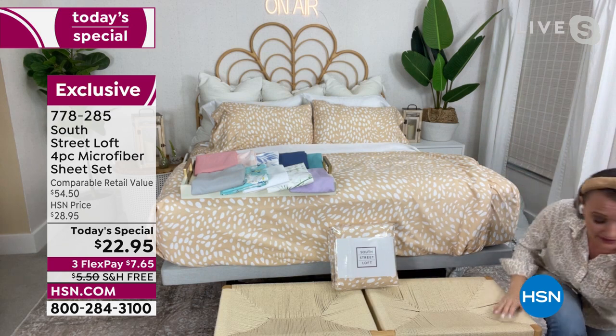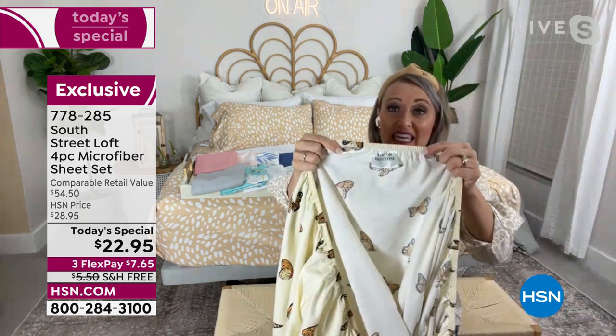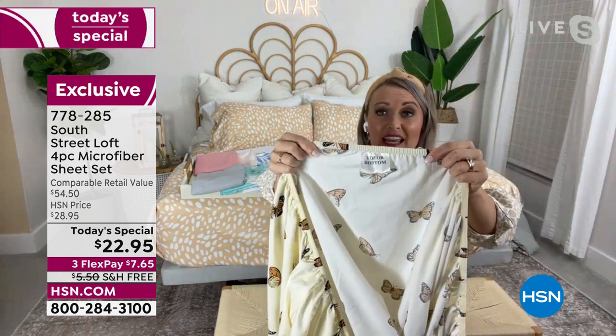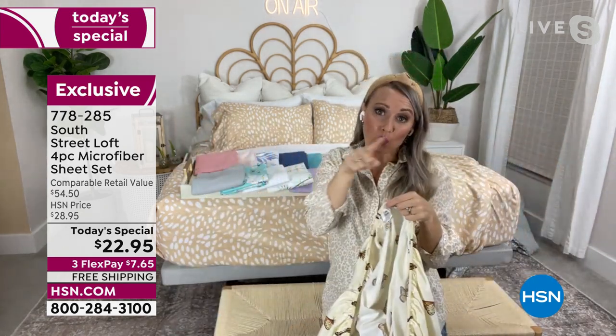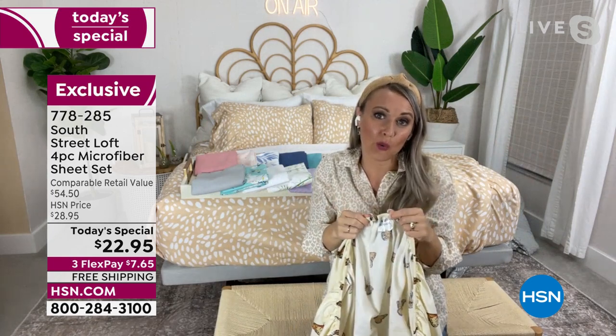We also put little tags, I'm going to show you this, in the fitted sheet that say top or bottom. And this is so that you know exactly which way and direction the fitted sheet needs to go when you're making your bed.